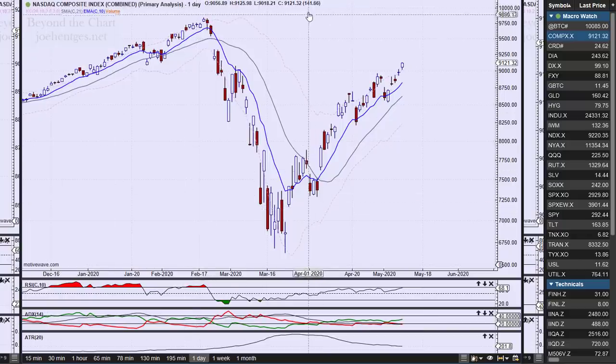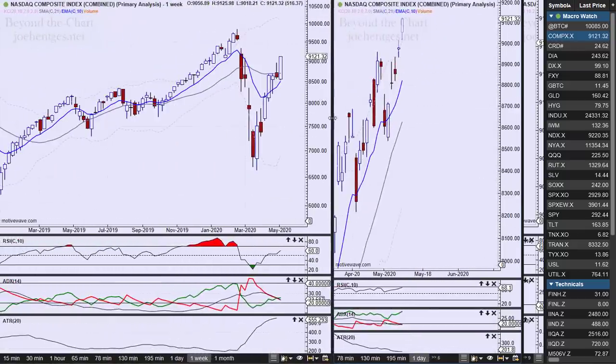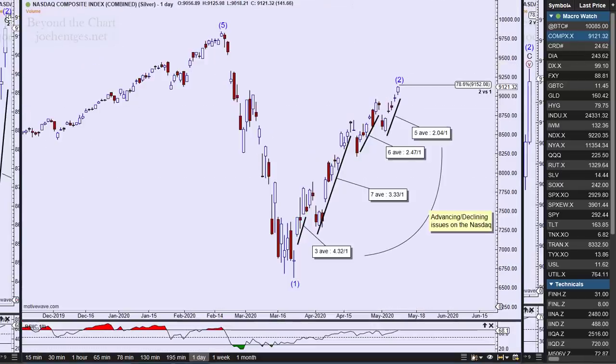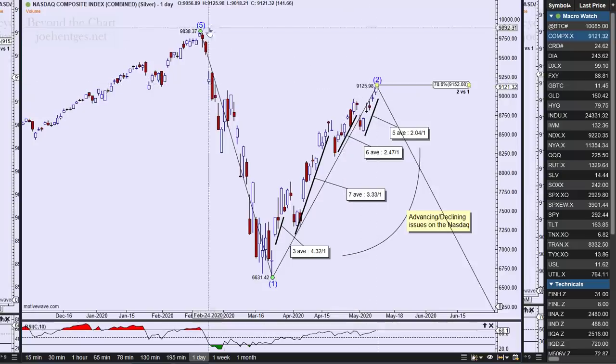All right, so the Nasdaq Composite was up 141.66 on Friday, continuing this trend that it's been in. And we'll look at the wave structure here in a minute. For the week, it was up 516.37, closing very close to the high of the week. All right, so what have we got going on in here? Okay, so here's the wave count. I've got it as wave 1 down and wave 2 pullback.